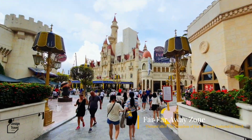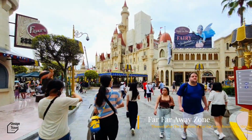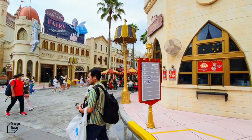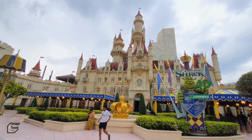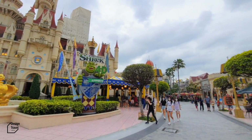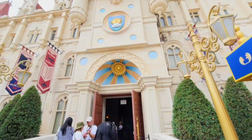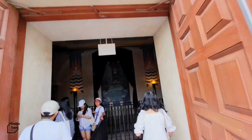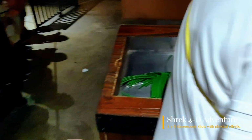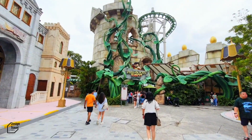Next, we ventured into the Far, Far Away zone, inspired by the world of Shrek. The zone's medieval fairy tale town vibe is super charming, but the highlight here is this majestic castle. We tried the Shrek 4D adventure, which was funny and entertaining, and then rode the Puss in Boots Giant Journey, a fun inverted roller coaster that's perfect for families.